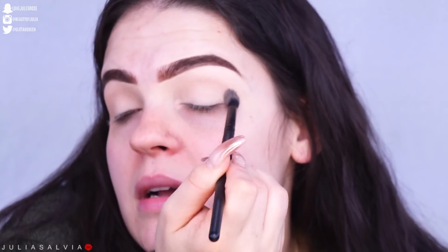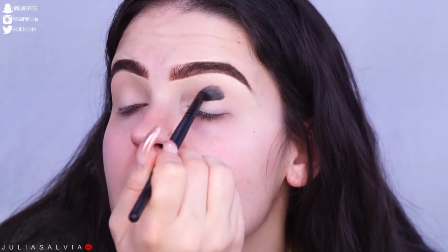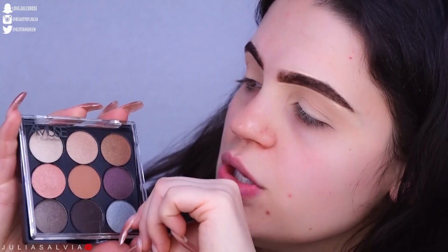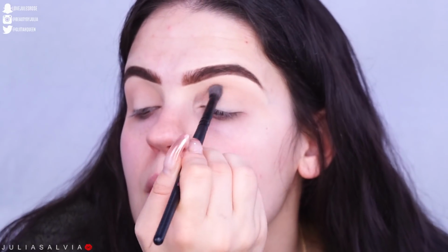For all of this makeup being $1, you would think, you know, oh my god, no way, but everything's going pretty well. Let's not speak too soon. I'm gonna jump to this palette right here. This is from Muse Cosmetics, and I'm going to take this middle color just to deepen up the transition.